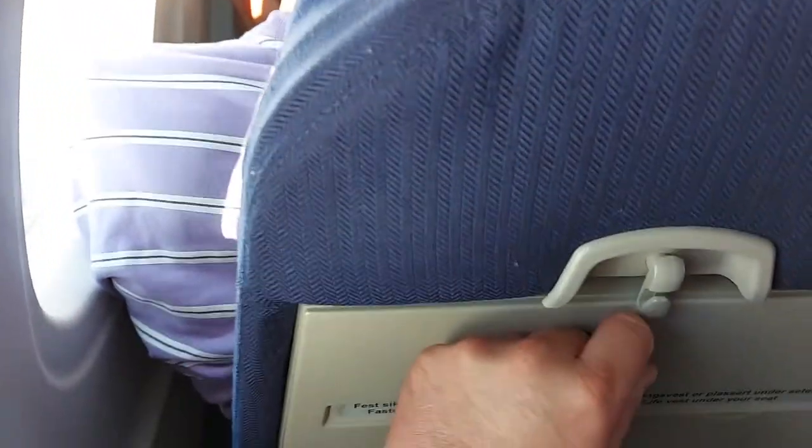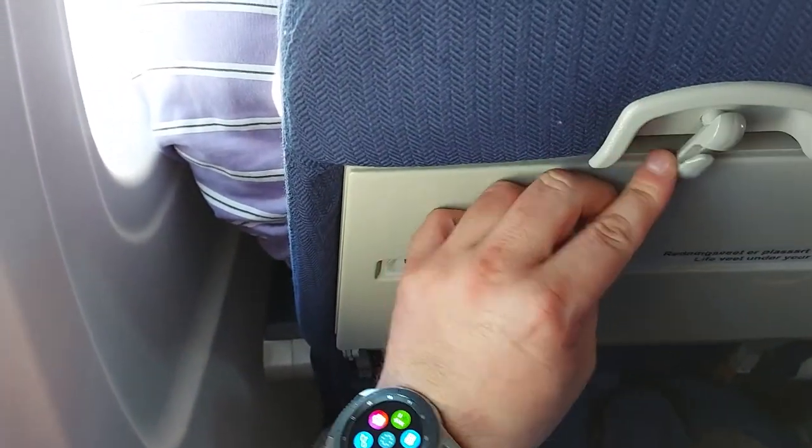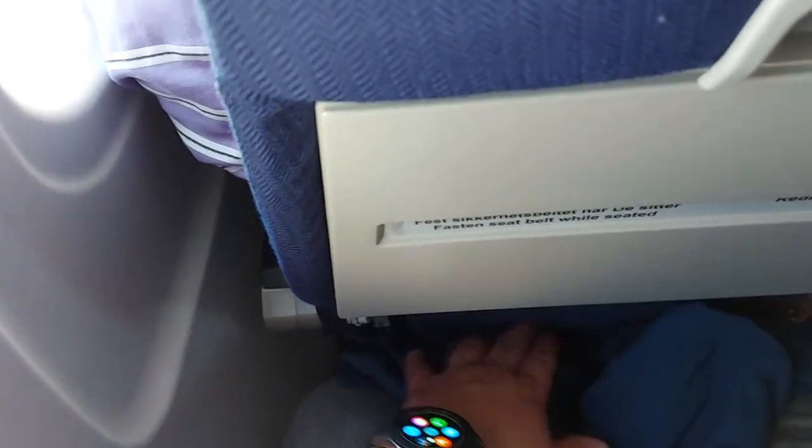For a small plane like this and a short flight time, the seats are totally okay. You have a small table, you have enough leg room, you have all the security information you need, and that's it.